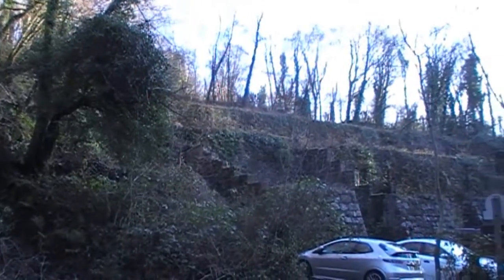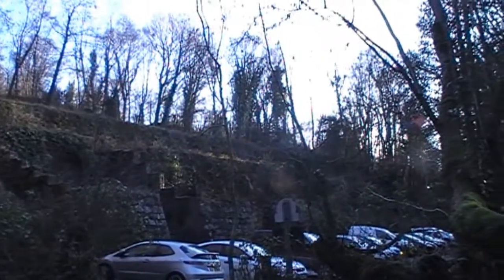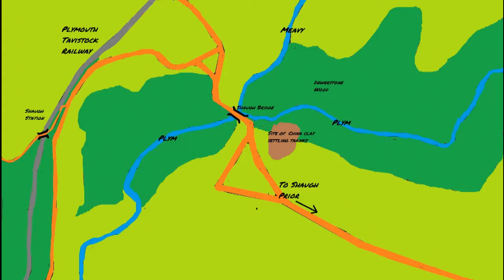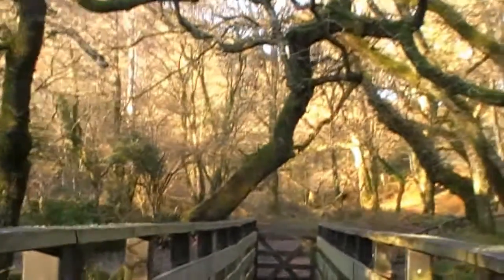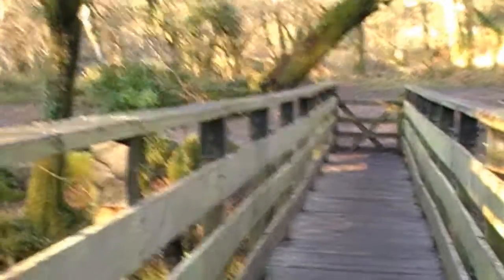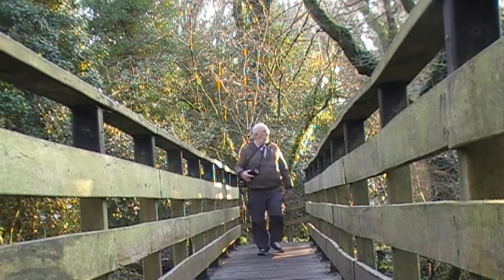I have returned to the car park where I want to explore the area the other side of the Plym. Our general map is not detailed enough, so I need to zoom in. Already there are some features that seem particularly interesting, so let's take a closer look. A footbridge has been erected across the Plym, which at one point was the site of an older bridge.